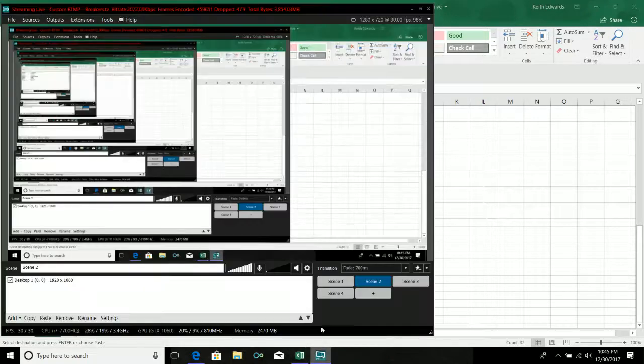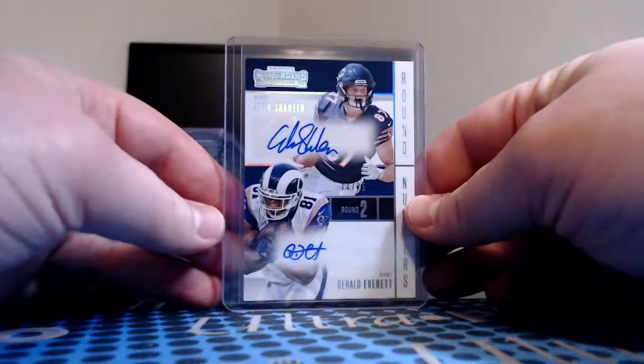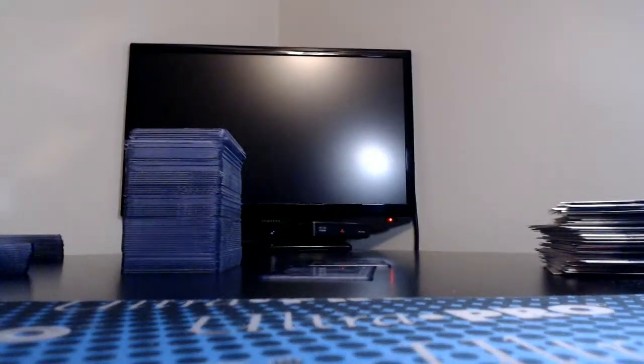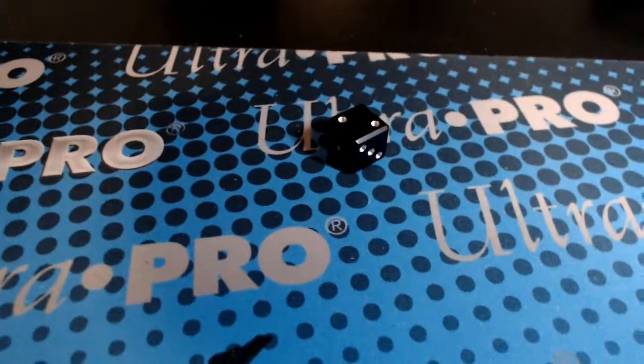And 1, 2, 3 will be Adam Shaheen. 4, 5, 6 will be Gerald Everett. Good luck, y'all. It is a 2, so that one is going to the Bears.